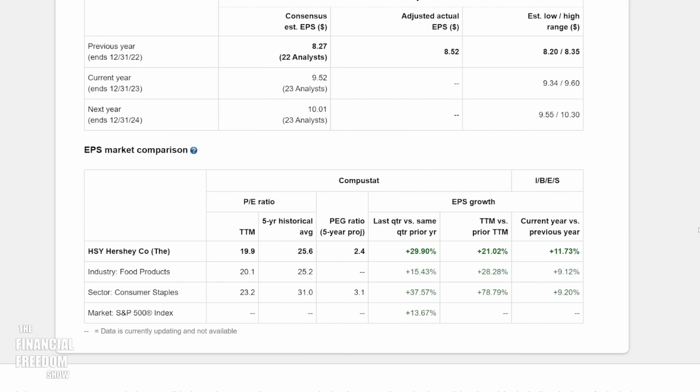We can see their EPS growth over the current year versus previous year is 11.73%. That's compared to the overall food segment, which is 9%, and the sector, which is the consumer staples, of 9%. So that's really interesting to see that the EPS increase is beating the overall market in the food sector. That's something that I like to see. I believe this company is basically a monopoly. It's got a moat that's unbreakable in the chocolate industry.